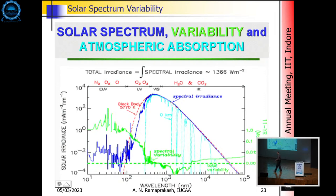So let me try to put this in a little more quantitative fashion. If you look at the solar spectrum, the irradiance from the sun, this blue line, and if you see over that long time scale which we are talking about, you can see that the irradiance, this blue is for one state of activity of the sun, the maximum, and the red one is for the, sorry, red is for the maximum and the blue is for the minimum. And you can see that over most of the spectrum, the radiation is very constant, it doesn't change.